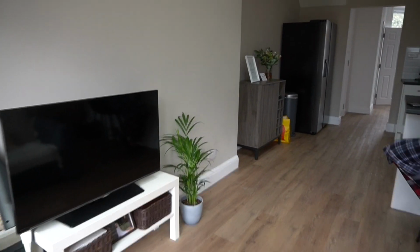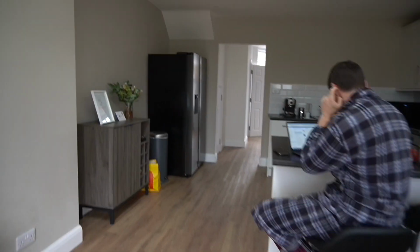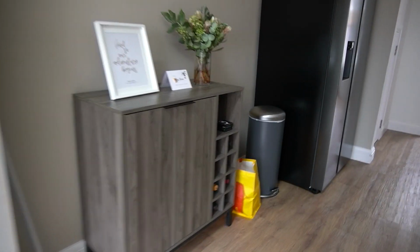Obviously this is our little temporary setup. It's actually really nice because of the skylights. It's a bit colder at the moment. When the sun is out, it heats up really nicely like a conservatory. We need to get a recycling bin, because I just hate looking at a yellow Sainsbury's bag all the time.